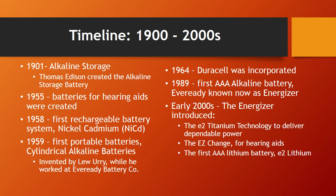Next, I will talk about the evolution of batteries from the 1900s to 2000. In 1901, a battery named the alkaline storage battery was created by Thomas Edison. In 1955, the batteries for hearing aids were created. By 1958, the first rechargeable battery system was created, nickel-cadmium. In 1959, the first portable batteries were created.